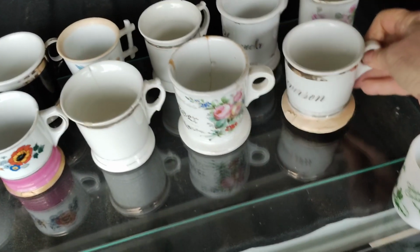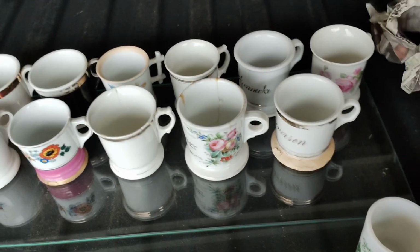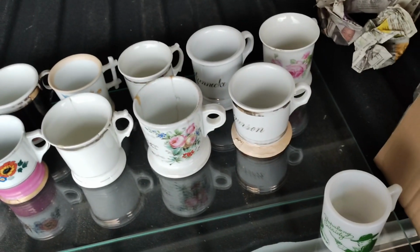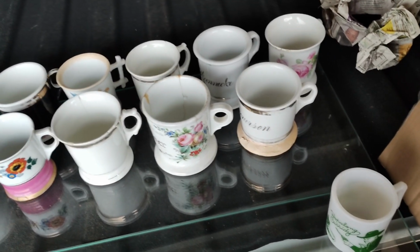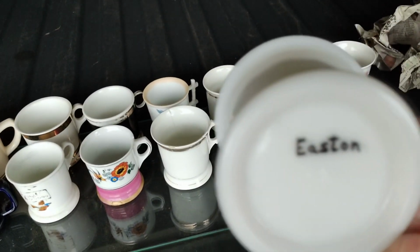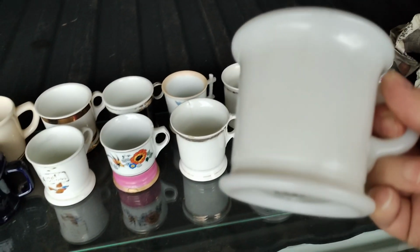The life of a picker, right? You never know what you're going to find. You never know what you're going to run into. I hope all these aren't broken. That would be sad. This one isn't. It's a nice shape.